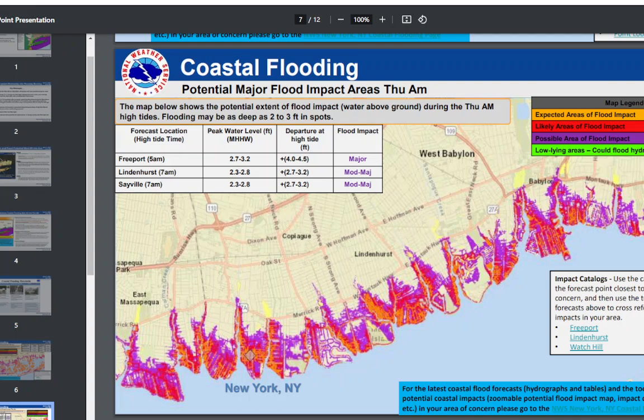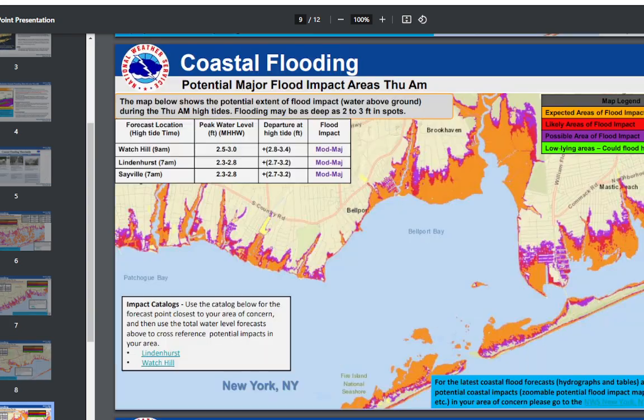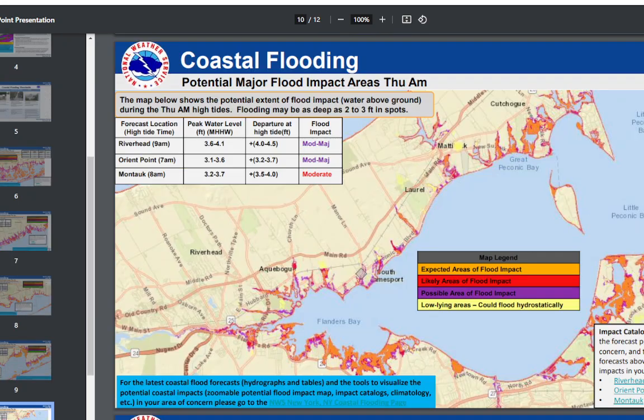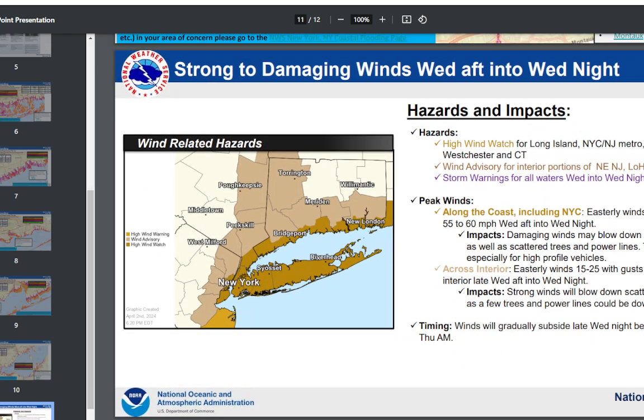Look at this. This is going to be bad. And Fire Island is going to have a lot of problems once again. This is going to be bad, which is why, like I said, they want to put sand on these beaches. We can't stop this, man. Why? We're just throwing money away at this point.